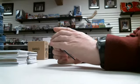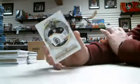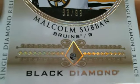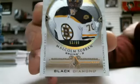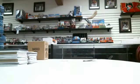We have a single diamond rookies for the Boston Bruins, 93 of 99. Malcolm Subban. Okay, that's it for break number 79.